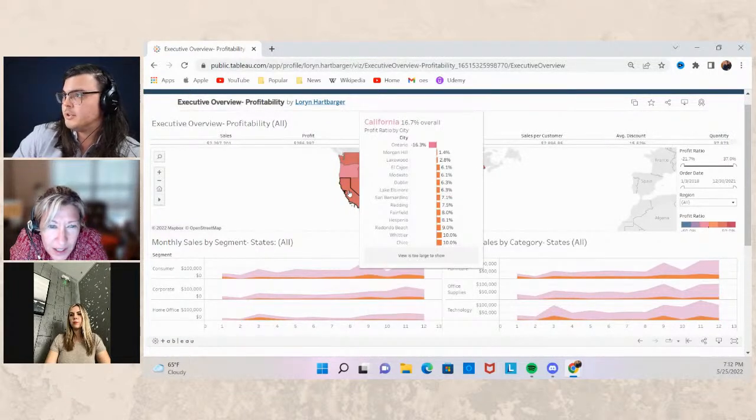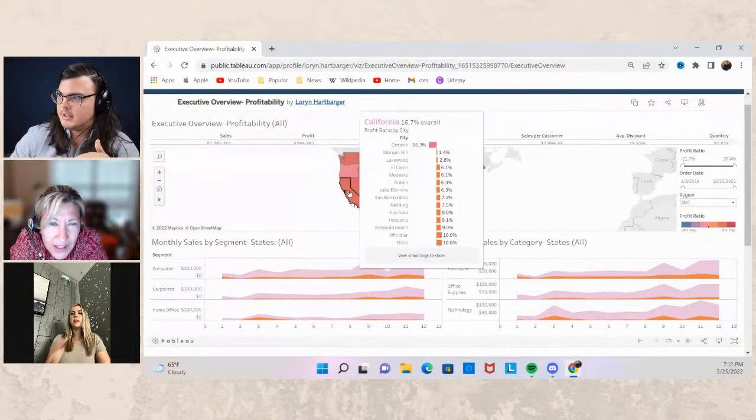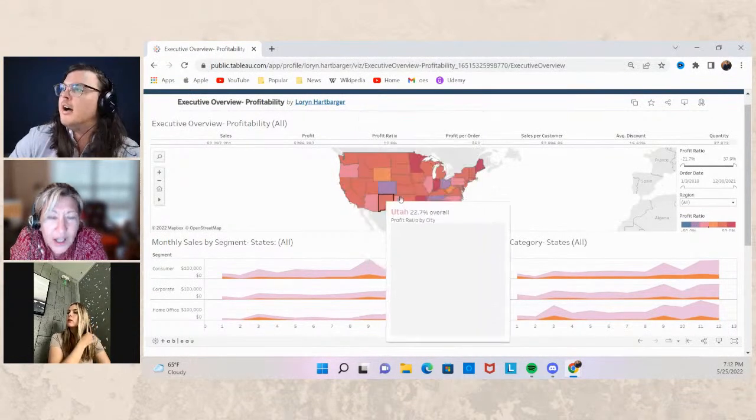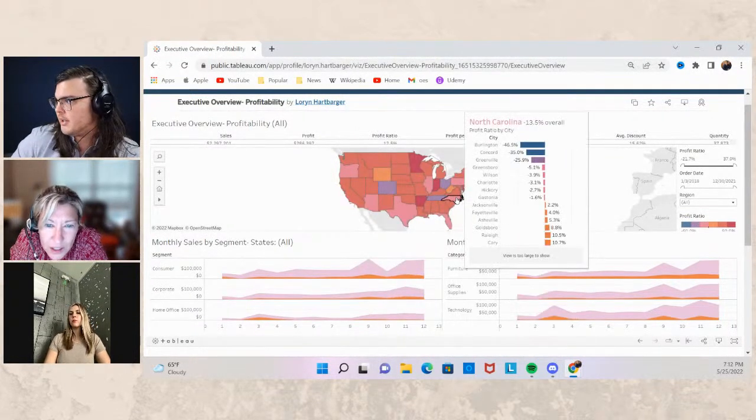There's way more than 15 cities in California. So I guess it just shows the biggest that have the data, like if they have a store in that city. Oh, okay, gotcha. Yeah, I actually really like that.